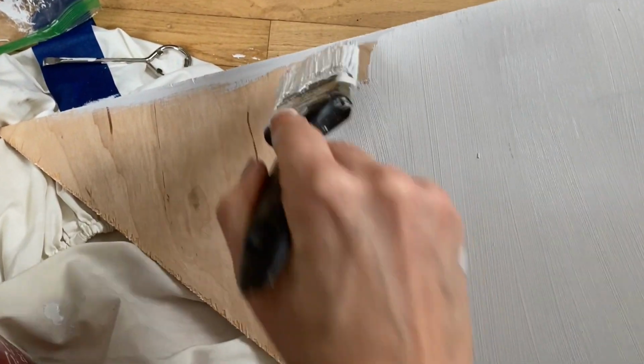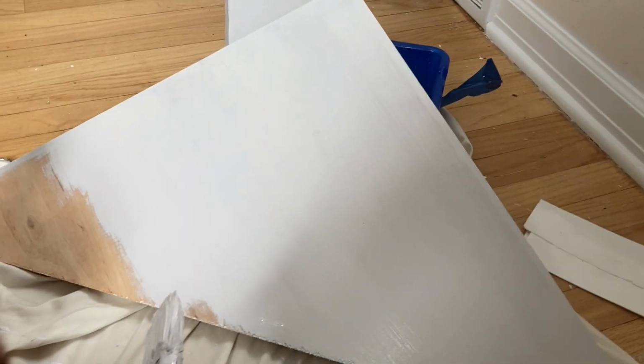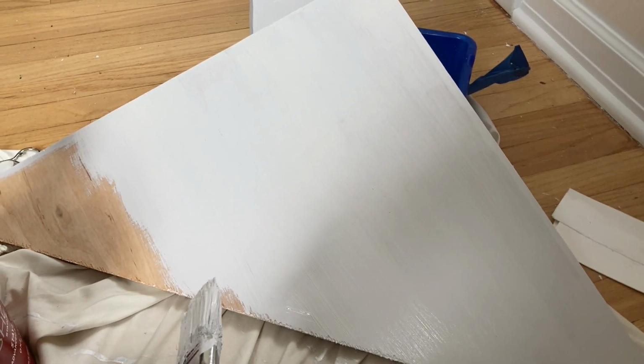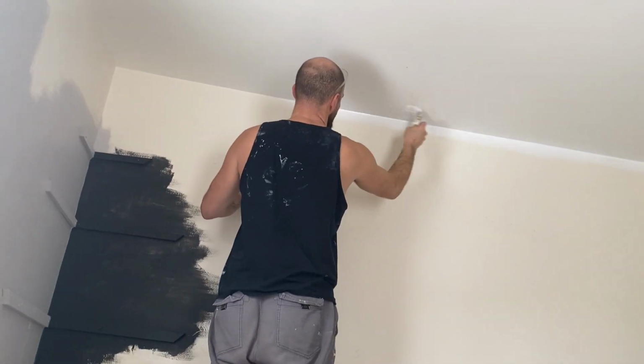Okay, so I'm painting the underside of all of these shelves. This is my third one. I have the biggest one I'm saving for last. So I'm doing the underside, the solid grayish, and then when they all dry, I'll flip them over and do the gray wash with the grayish on the top. And Seth is still cutting in the ceiling.